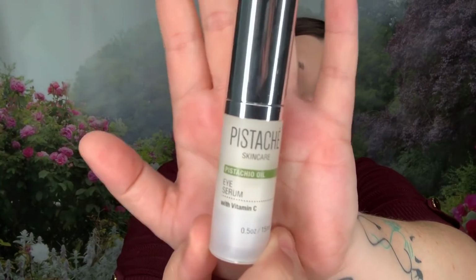So let's go ahead and see a hydrating eye treatment that refreshes the eye area. That sounds amazing. There is the container. Oh, a little pump it up. Let's see. Oop, there you go. Little dab will do ya.